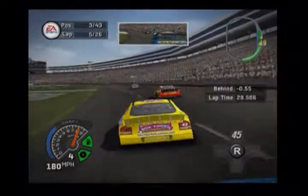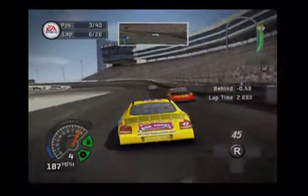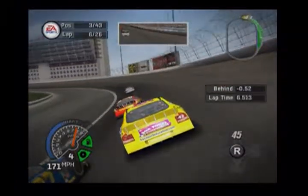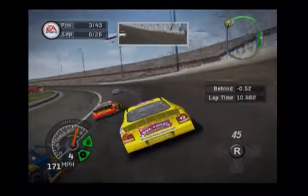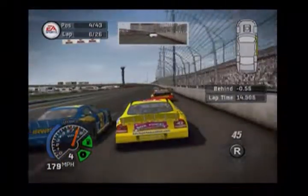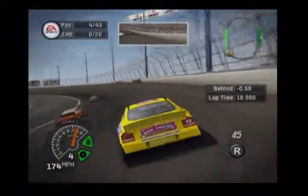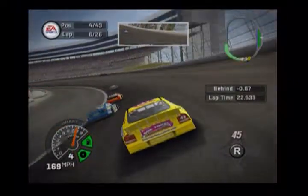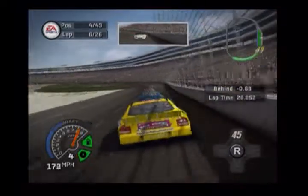Okay, we're sliding off turn number 4. If that's the only place we can slide, this is manageable, as we've completed 5 laps today. And we've got Kurt Busch on our inside. I cannot hold him off, can I? The 97 is, we're in the wall. The 97 is definitely looking strong today. The Fords are looking very strong, like they were in the first few races of this season, as we've been cleared by Kurt Busch.